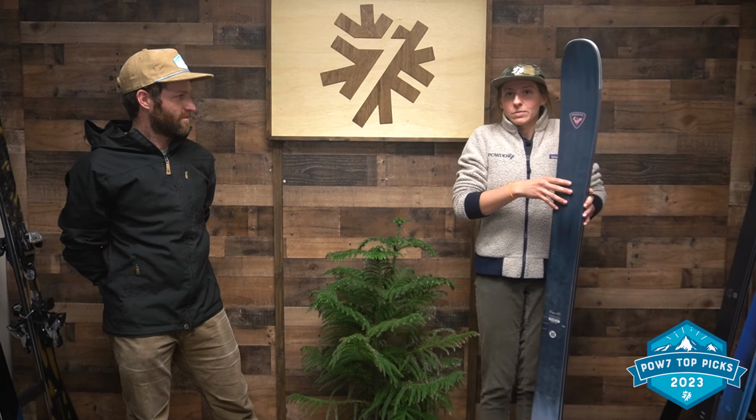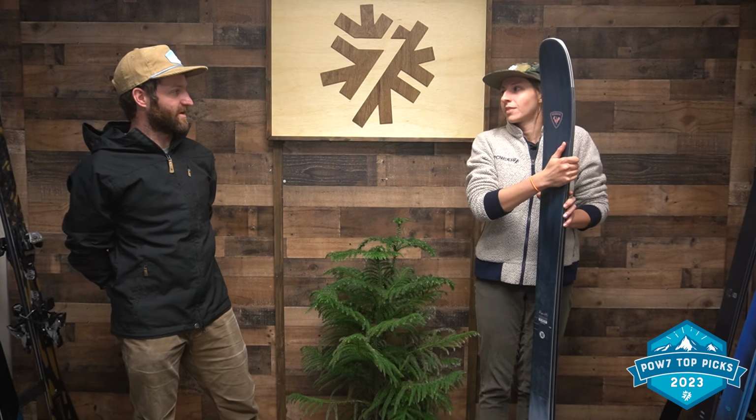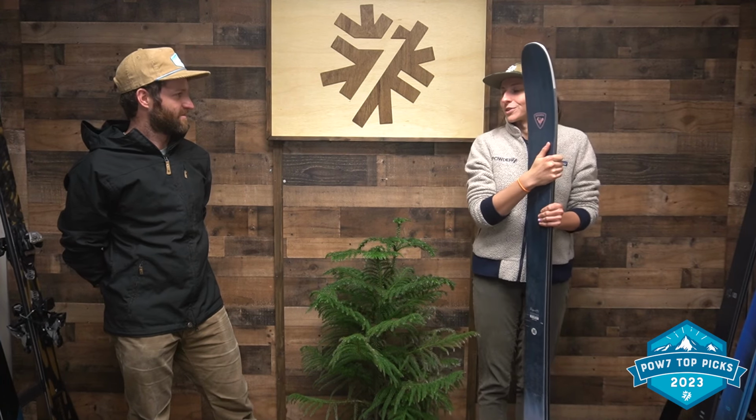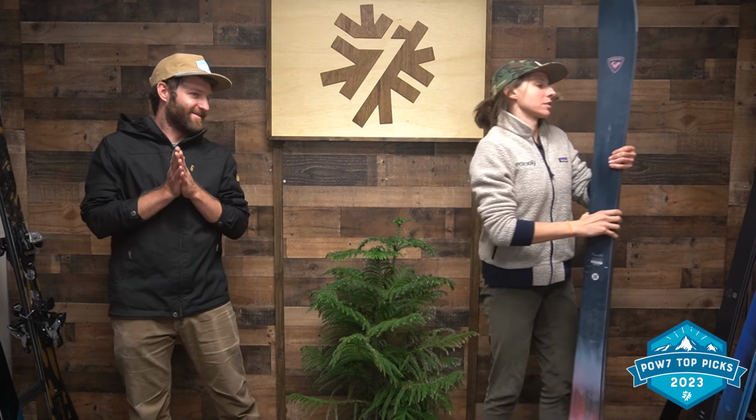And again, that smooth transition just makes this feel like a very easygoing ski that you can also push a little bit harder if you want to. I was pretty surprised at how fast I could ski it and still feel solid and confident. Totally. It surprises you. It's very easygoing right off the bat, but then you start to push it a little bit more and it feels pretty much the same. And that's how you make it into our top picks. Great appeal across a bunch of different skier types.